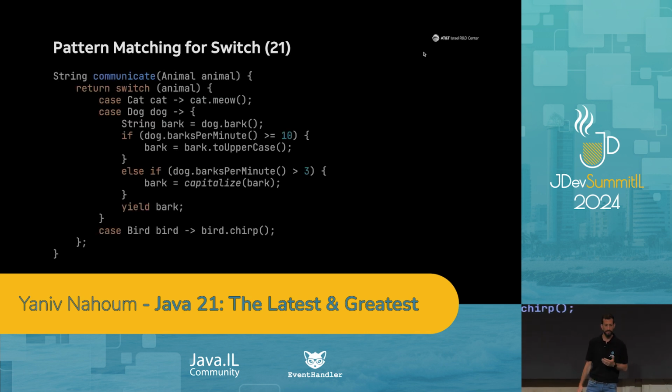Let's see how this changes my switch expression. So again, cat and bird branches remain exactly the same, whereas the dog branch is a bit more complicated. So I start off by extracting the sound that the dog makes, and then if I have a dog that barks 10 times or more per minute, I want to return the sound in uppercase. If on the other hand it's less than 10 but more than 3, I just want to capitalize it. Otherwise, I'm going to return the sound as is.